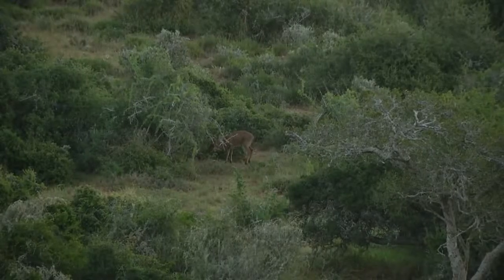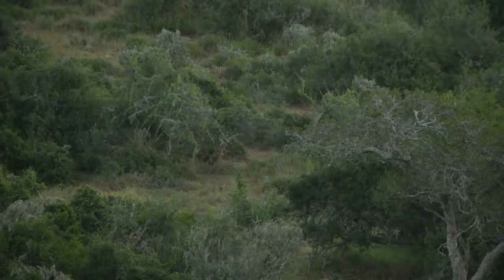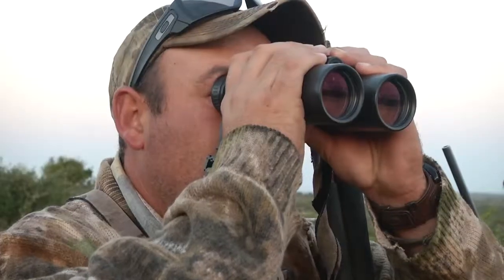Ready, Colton? Ready. Got him. Got him. What a shot. You come looking for those small little animals, you just don't find them there. Holy smokes. I mean, we just got here.